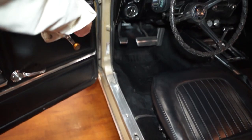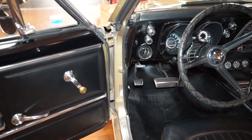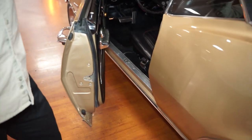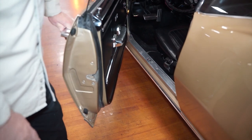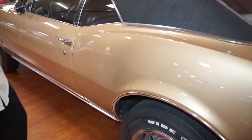Door jambs and the VIN tag, which is nice and legible. Devin will give you a good high-resolution photo of that also. And underneath the hood, which I forgot to mention, does still retain its cowl tag also. Again, inside the door jambs, the rubbers, everything is just as fresh and clean as you'd hope to ever find on a car. Nice door closure.